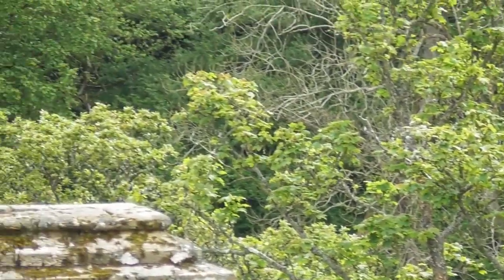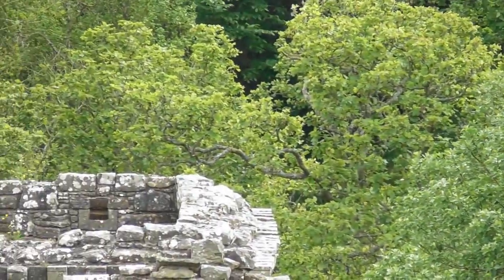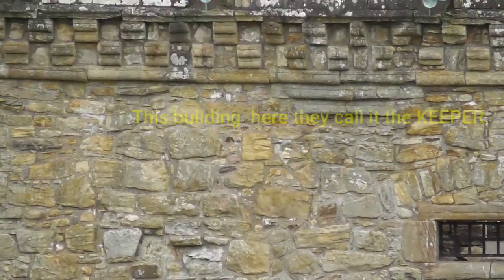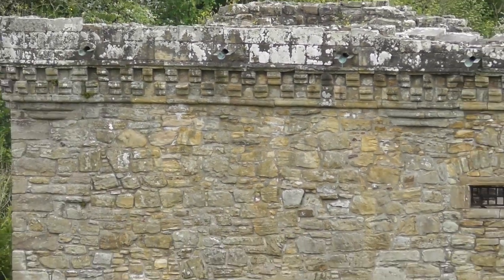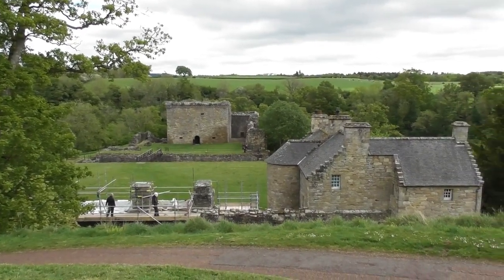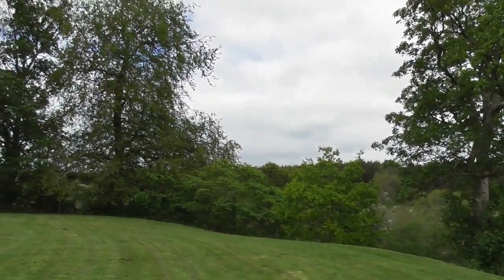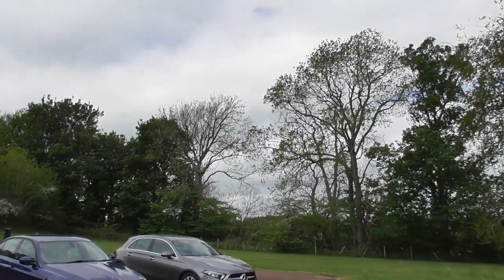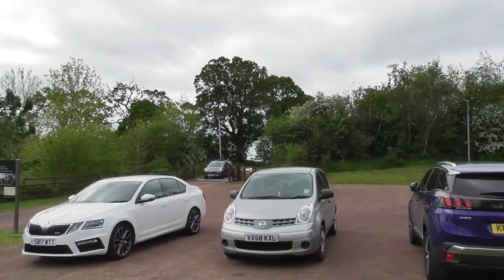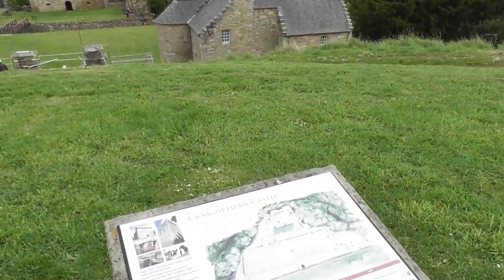And this is the castle here. One part of the castle is a residence, the townhouse. The guy is repairing something. It's beautiful around here, peaceful as well. People are still coming. And let's have a look at the history a little bit here.